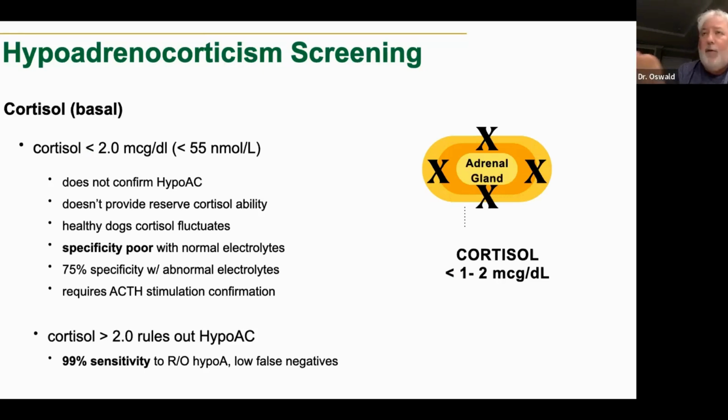I mean, it's nice to know if you have Addison's, but it's also nice to know if we can take it off the rule out list, right? So bottom line is, if you can run a serum cortisol level in your practice, which on the Truforma platform and other platforms you can, we can get a result back within a few minutes. And if that result is less than 2 micrograms per deciliter, or if you're up at Auburn in Alabama, 55 nanomoles per liter, by itself, that low resting cortisol does not confirm hypoadrenocorticism, because again, it doesn't tell you anything about reserve capacity to the adrenal gland.